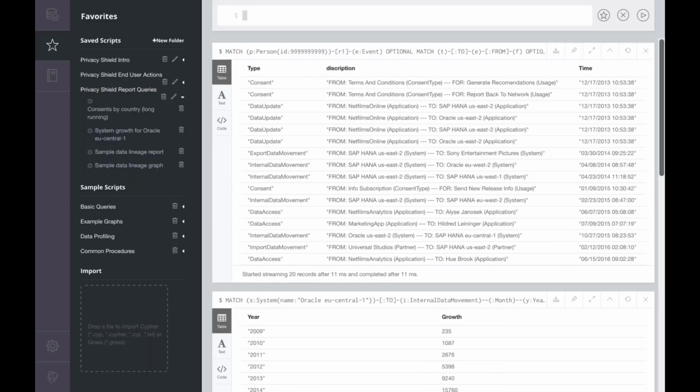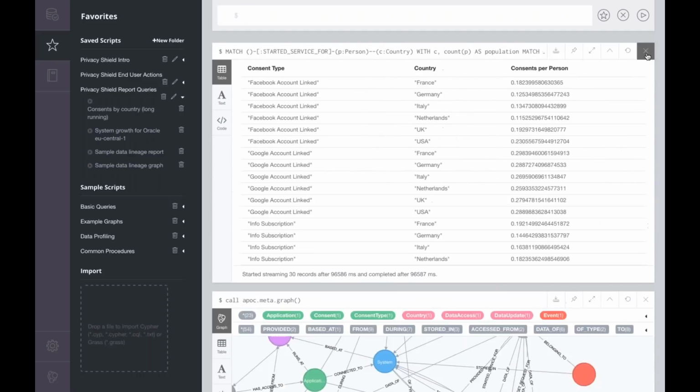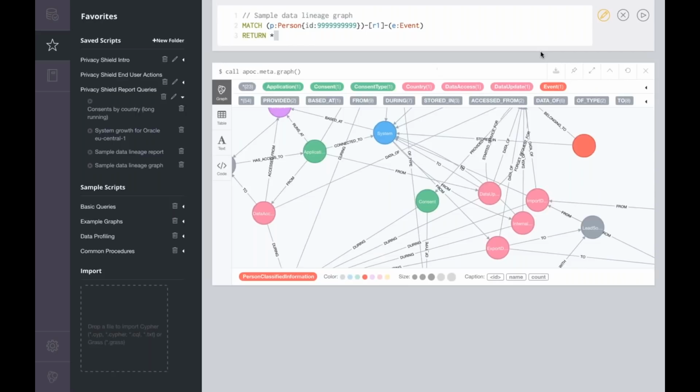Okay, we'll take a look here at a sample data lineage report. So this again would be something that you might need to provide to a regulator, right, to be able to demonstrate to them that you know how data has entered your system for a particular subject and everything that's happened to that data since it entered. So here we can see every step along the way, from consent being given, data being updated, data being exported, and so on and so forth, right? So you could provide that to the regulators as part of your compliance requirements.